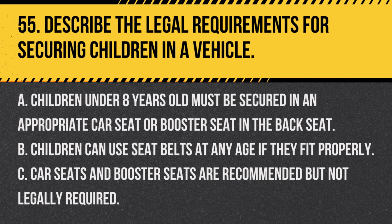Question 55. Describe the legal requirements for securing children in a vehicle. A. Children under 8 years old must be secured in an appropriate car seat or booster seat in the back seat. B. Children can use seat belts at any age if they fit properly. C. Car seats and booster seats are recommended but not legally required.